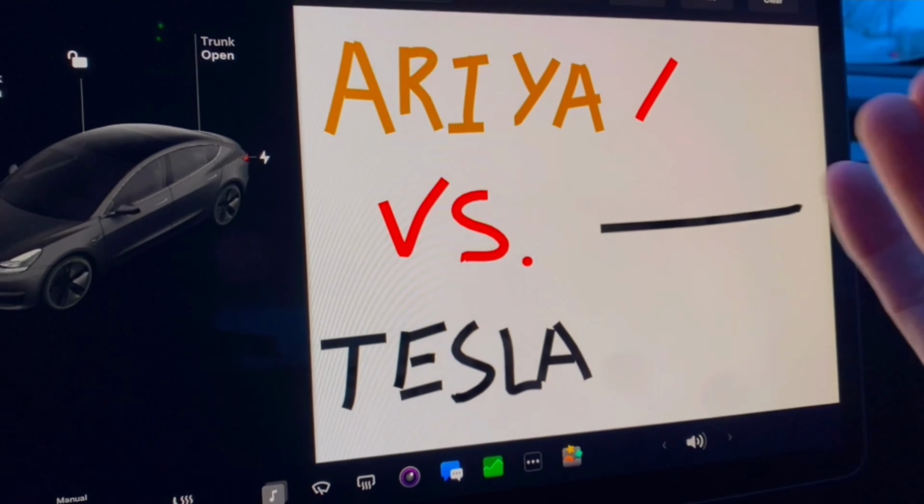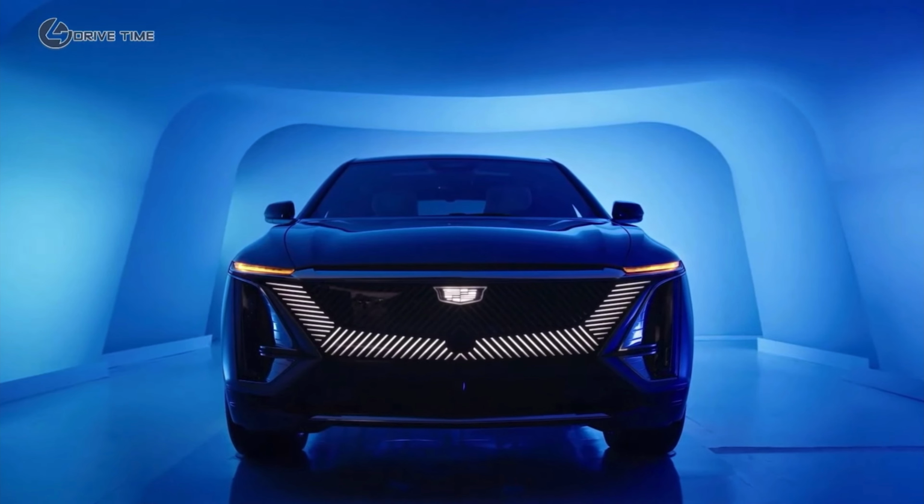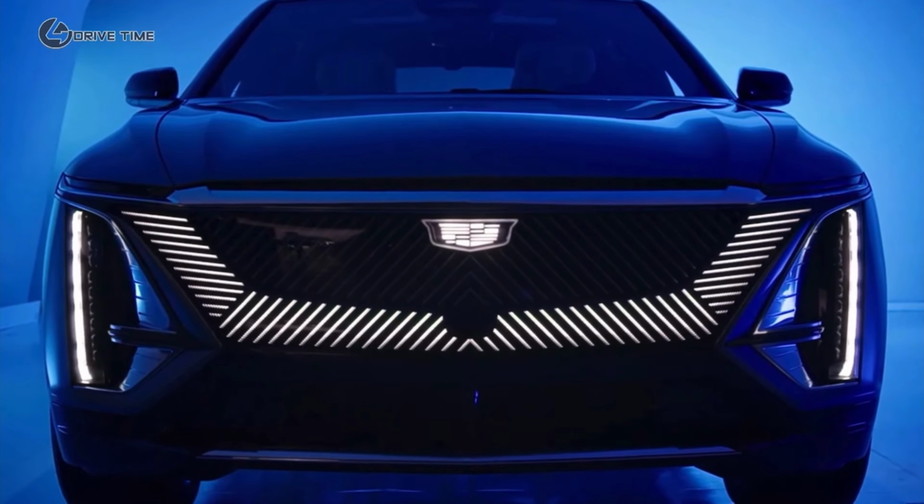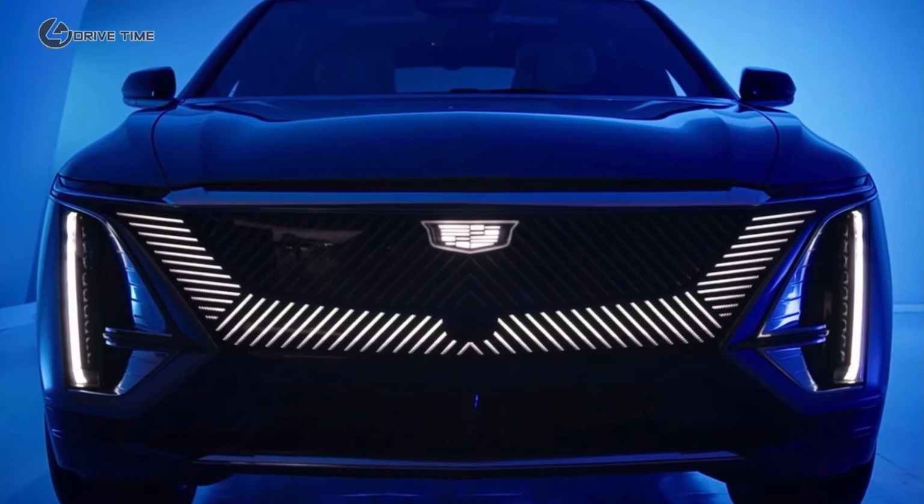This illuminated futuristic front grille is something that Cadillac seems to be following as well. What do you think? Do you like this futuristic front illumination that most legacy automakers are following? Or do you like the plain Tesla look? Let me know down in the comments.